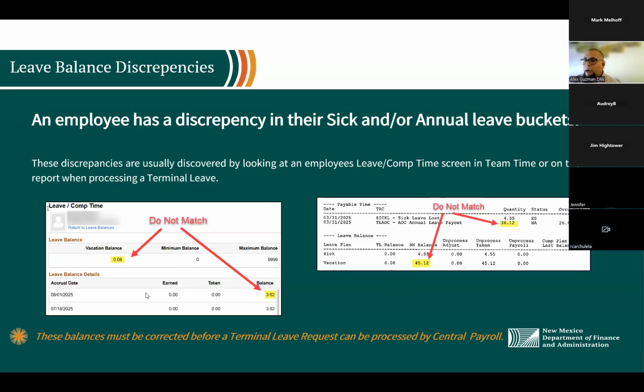Now, of course, these balances need to be corrected, and you'll have a TLV rejected if you submit it and these balances are not matching. Now, one thing that we've seen a lot is we'll get hours adjustment forms submitted asking them to add the hours. So they'll see this, for example, they'll see that this employee has 3.62 down here, and they'll ask us to add the difference so that these numbers match, without actually doing any type of auditing or work to figure out what the correct balance should be. That is not the correct way of fixing this.